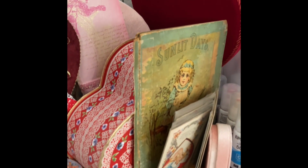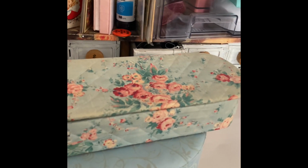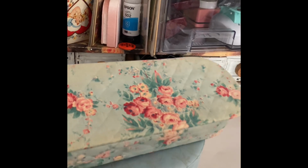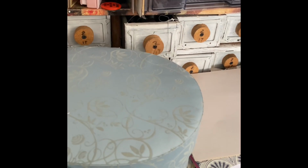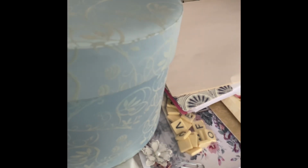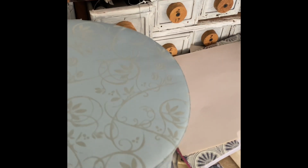So I have boxes. And I just got this from a haul video, very cute. This very old fabric glove box. And then, because I love boxes, look how pretty this box is. I don't think I have anything in it. Oh, a little bit of trims that I found there too.